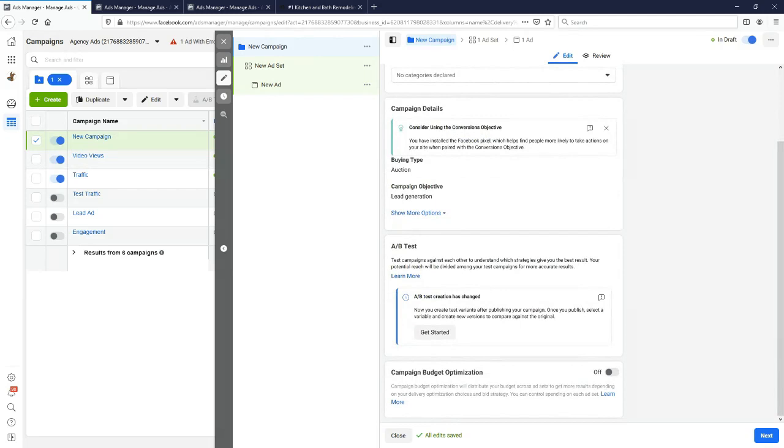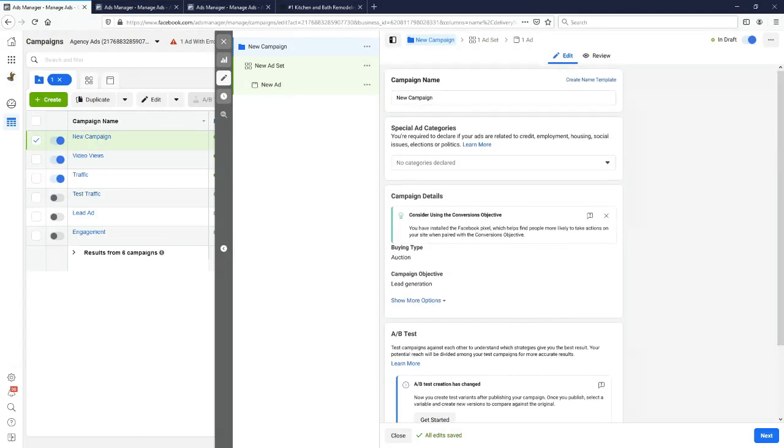I wouldn't do this A/B testing. I wouldn't do the campaign budget optimization. So make sure all that stuff's off. That's really all you have to do here. And then you just name it. You might name it lead ad campaign, or you can name it whatever you want. This is only internally for you.